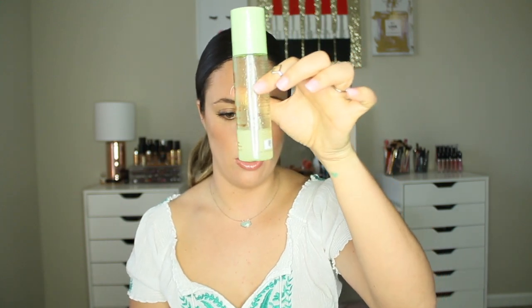I find that 2 sprays are good enough. I love this Pixi Glow Mist, hence why it's literally almost gone. I want to try more from Pixi. If you guys have any recommendations, leave it in the comments down below because I really want to know what else is good from Pixi. This is such a good alternative to the Tatcha.